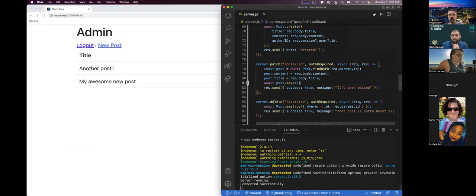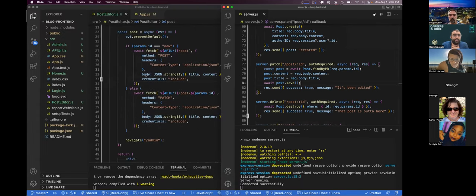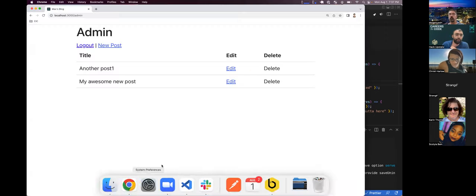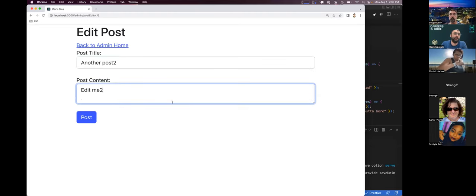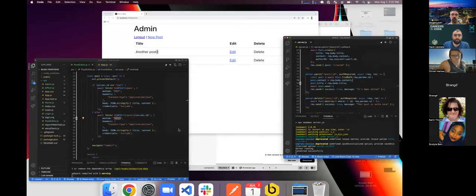So I'm going to leave this code up on the screen. We're going to say the patch. We're going to leave up the fetch here, where we added in this if statement. We put the else down here and we wrote out how our patch was going to work. So what you should be able to do is actually hit the edit button, change both the title and the content, hit the post button and actually see it change on the admin screen.